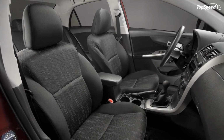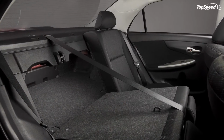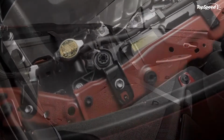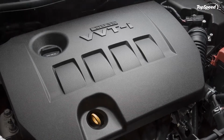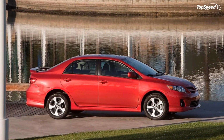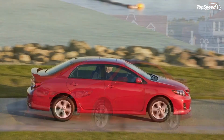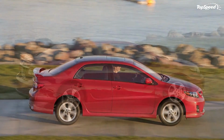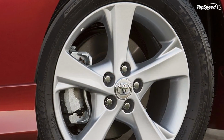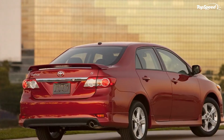CD audio with 4 speakers with MP3, WMA playback capability, auxiliary audio jack, and auto sound leveling, air conditioning with pollen filter, intermittent windshield wipers, daytime running lights, black folding power mirrors that are larger for improved rear visibility, tilt and telescopic steering wheel, multi-information display with outside temperature, instant fuel economy, average speed and travel distance, fabric-trimmed 6-way adjustable driver's seat, 4-way adjustable front passenger seat, 60/40 split folding rear seats and a 12-volt auxiliary power outlet.